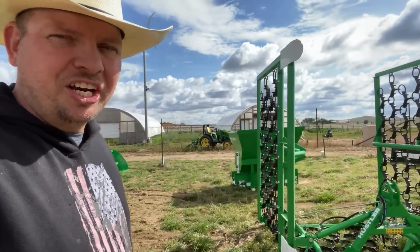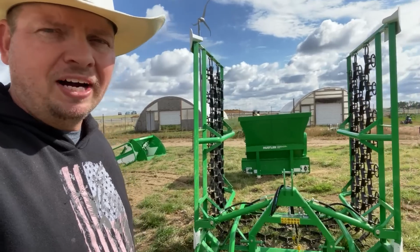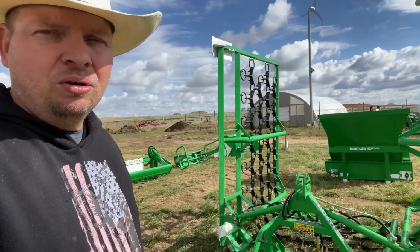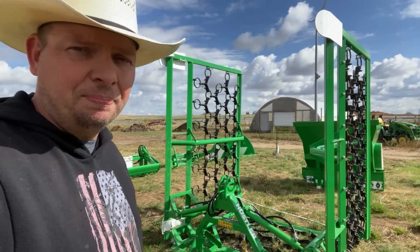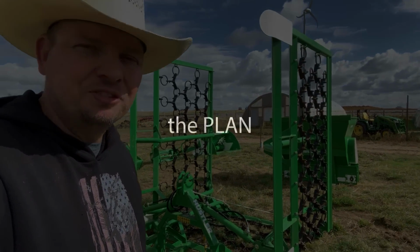This is the Regener8R Harrow. It's folded up right now. It's just over 20 feet wide, and it's designed to help revitalize pastures, spread manure, and smooth out fields. We are going to take a more in-depth look at it in just a couple of minutes, but first, it's time to head over to the shop, and, well, we're going to get started with our plan of attack.